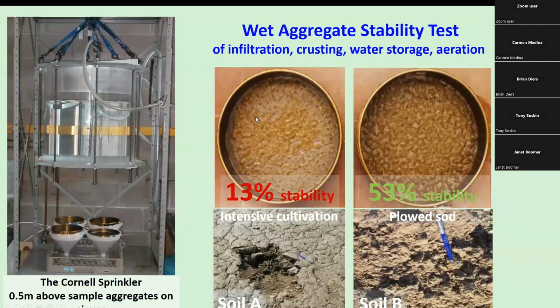So these crumbs used to be cast randomly and perfectly across this sieve, both these sieves. And these crumbs, 87% of them broke through this sieve. They were happy to sit on there before the rain, but most of them melted down and fell through. And we're able to put a number that only 13% of them survived that rainstorm. Where over here, 53% of these crumbs survived that rainstorm. That's the green zone and the red zone.